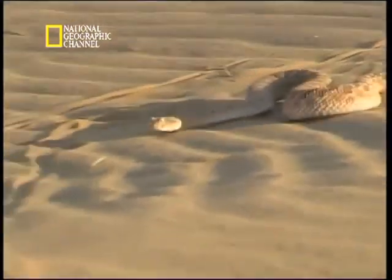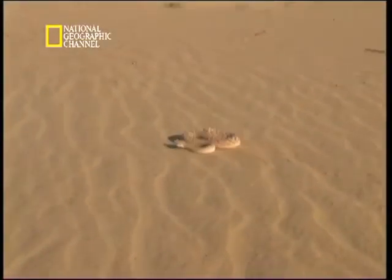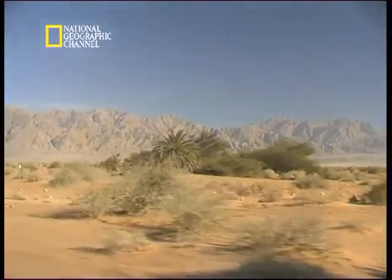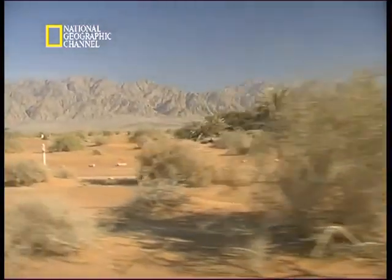With the Arabian horned viper safe and sound, I've managed to find all 9 venomous snakes of Israel. But there's one more snake left on my quest. A rare racer that is one of the quickest snakes in the Middle East and might just put me in the record books.